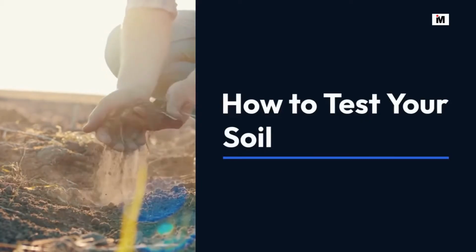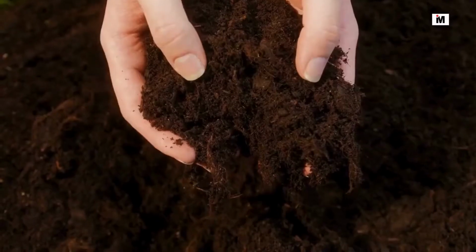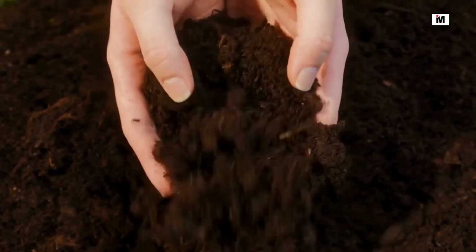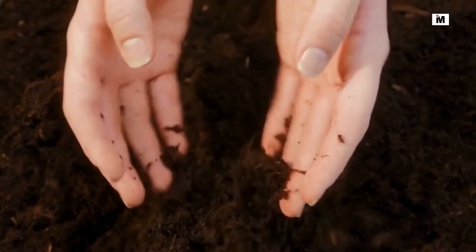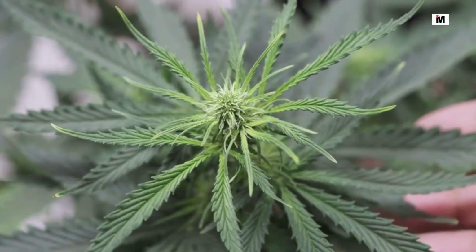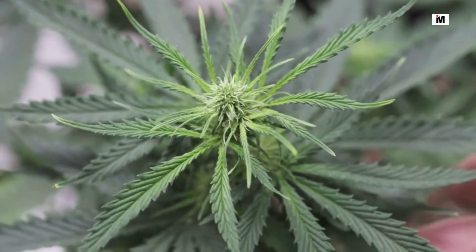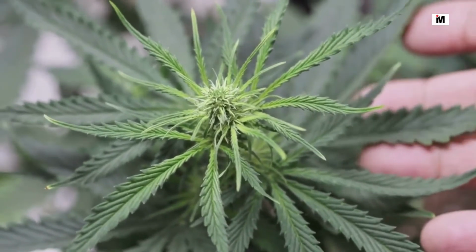Gather a sample. Collect soil samples from various spots in your garden or field. Avoid areas that have been recently fertilized. Use a clean spade, trowel, or soil probe to dig down 4 to 6 inches deep. For lawns, take a shallow sample. Mix the soil samples together in a clean container to create a composite sample that represents the overall soil.